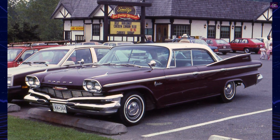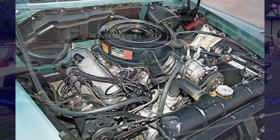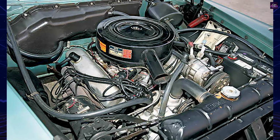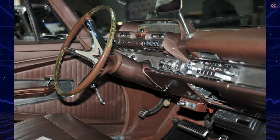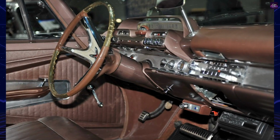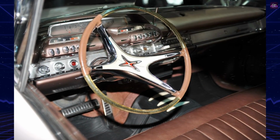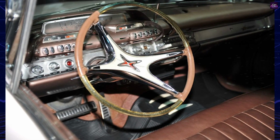Styling cues from previous models were retained in the Matador's design, embracing the forward-look theme introduced in 1957 by Virgil Exner. Notable elements included stacked jet pod taillights, shortened tail fins with vertical taillights, and a compact front grille with a massive bumper. Compared to the Polara, the Matador had simpler interiors and fewer exterior chrome trims.